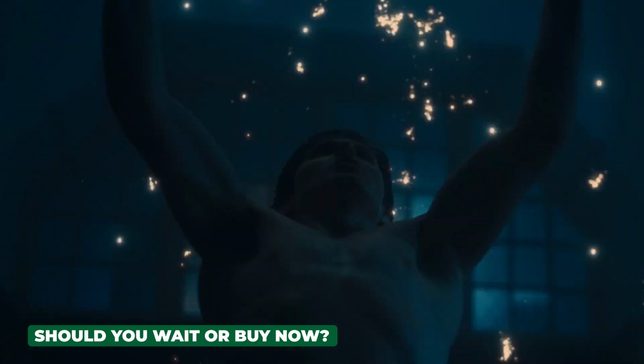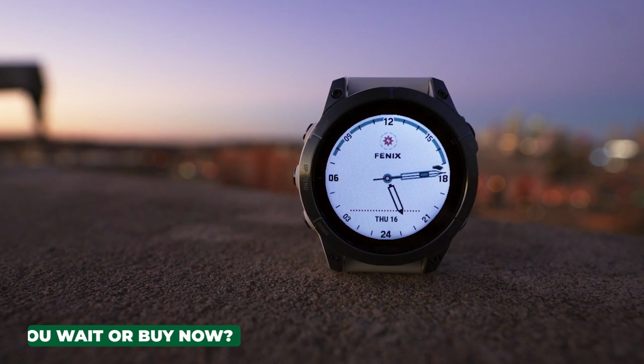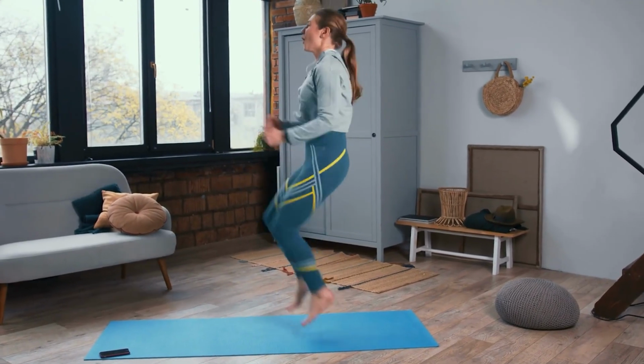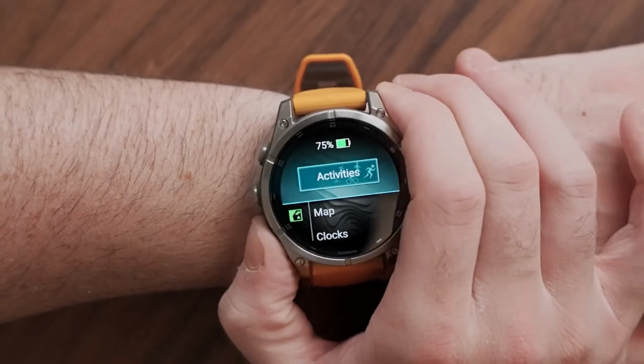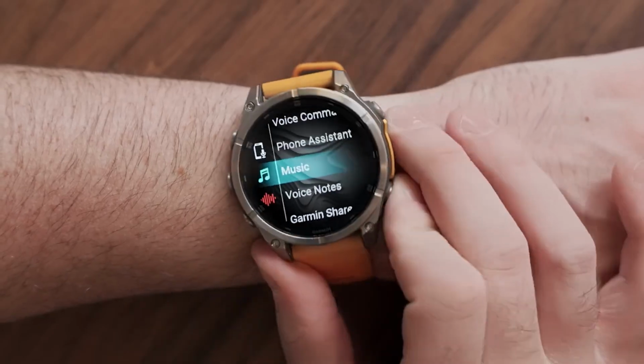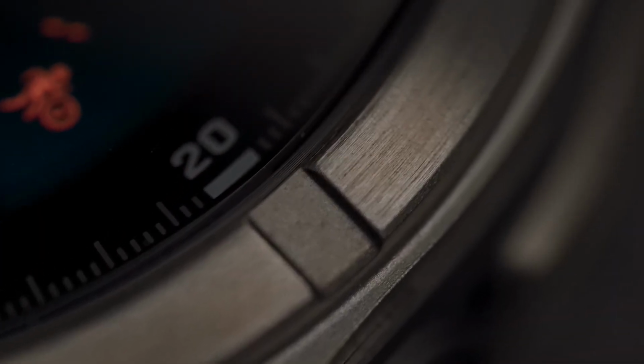This is the big question. Should you hold off on buying a Fenix 8 and wait for the Pro? It depends on what you need. If you already own a Fenix 7 or Fenix 8, you might not need to upgrade unless features like microLED or satellite messaging are a must-have for you.